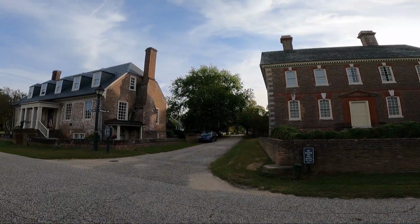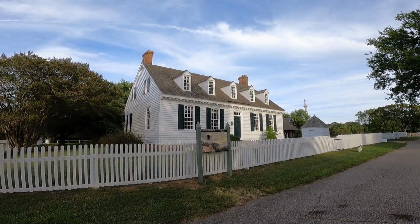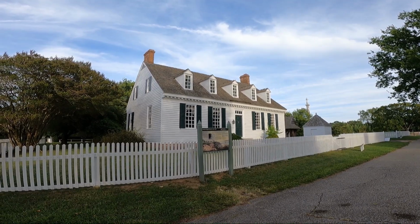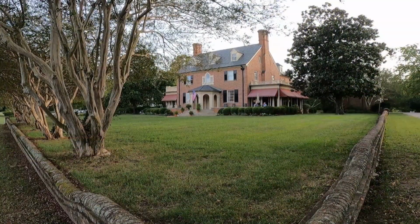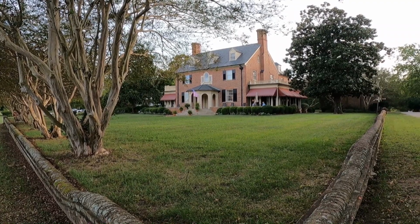It really does make history come alive when you're walking in amongst it. It sure does. It sure does. Now this has been turned into a bed and breakfast. A beautiful property. Yes, it was.